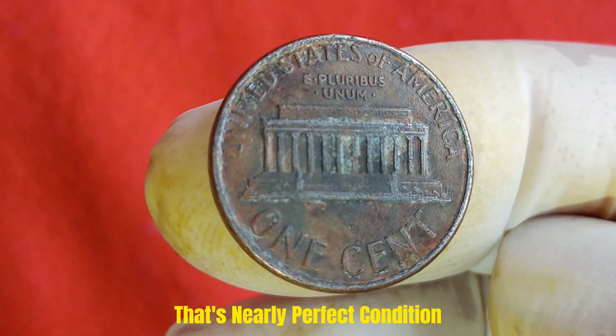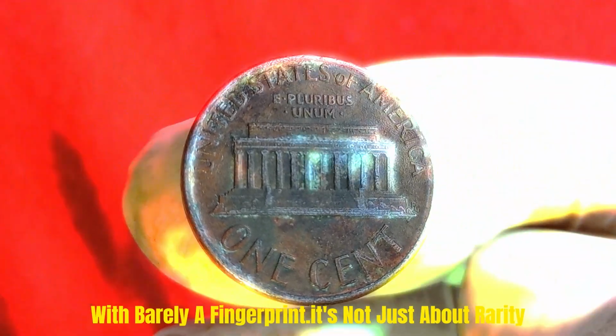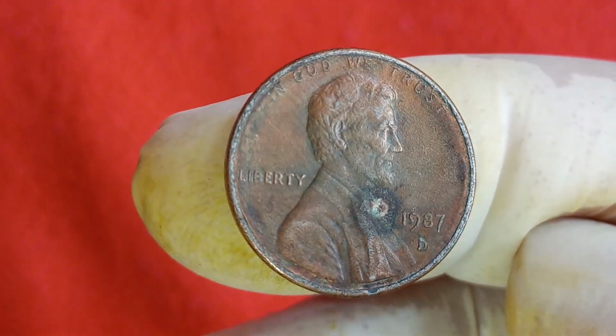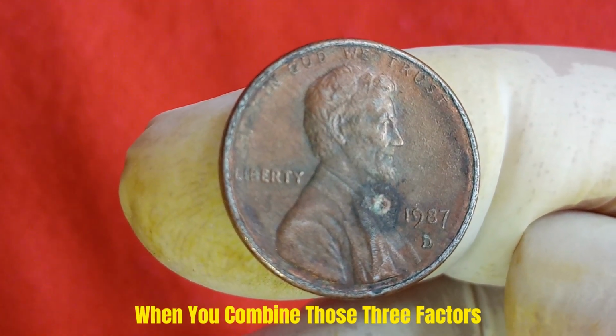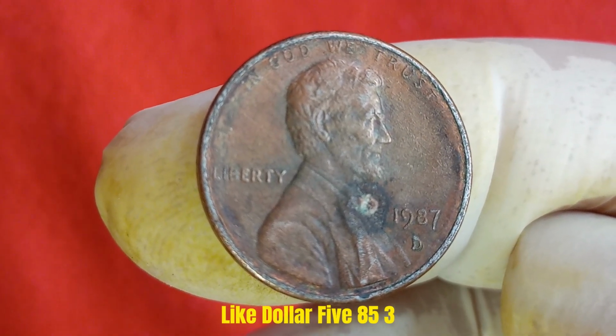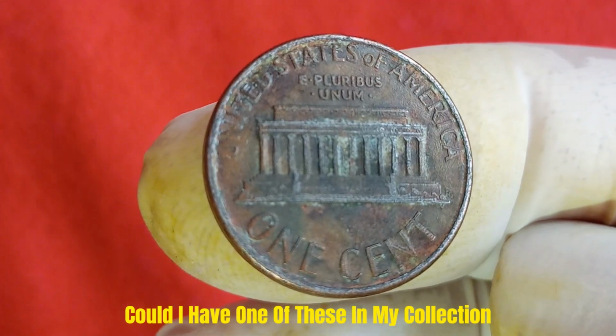That's nearly perfect condition, preserved since 1987 with barely a fingerprint. It's not just about rarity, it's about demand, condition, and uniqueness. When you combine those three factors, that's when you get jaw-dropping auction numbers like $585,337. You might be wondering, could I have one of these in my collection?